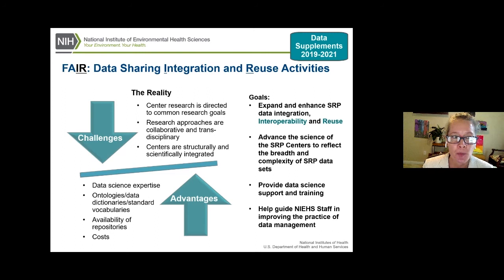And so the goals of the data supplements were really to enhance the integration and reuse of Superfund research program data. We wanted to advance the science. We also wanted to get an opportunity to start to bring in data science expertise into the centers. So now the centers are thinking about what you have to do with the data in order to be able to integrate it.